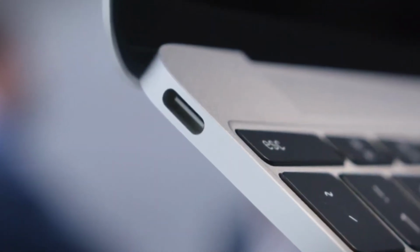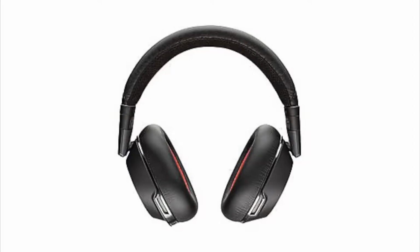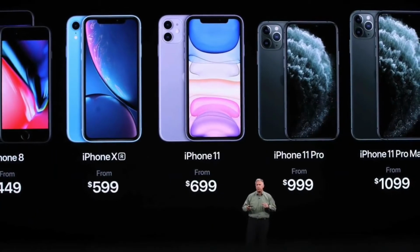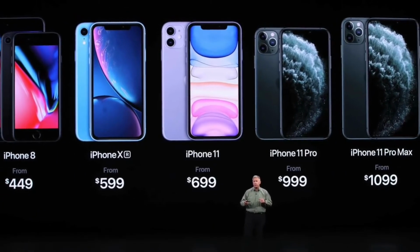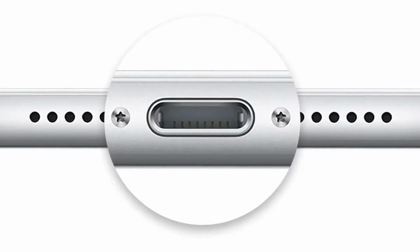go-to connector for a wide range of devices. It's used on most Android phones, notebooks, tablets, game consoles, headphones, and even accessories like mice, keyboards, and external storage drives. But when it comes to Apple's most popular product, the iPhone, USB-C has yet to be adopted. Instead, every model of iPhone still uses a Lightning connector that was introduced 8 years ago with the iPhone 5.